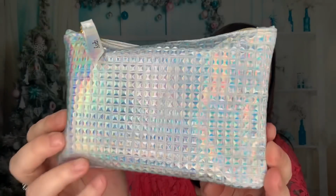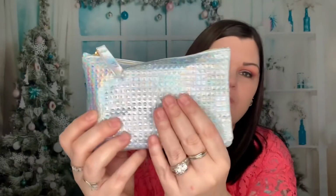When you open it up, this is the bag. This is really pretty. I do like the silver and how it has a little shift of colors in there. And it does have the gold zipper on the top with the pull tab that says IPSY. And let's go ahead and dump these. Ooh, it's all hot pink inside that bag. So the inside of the bag is all hot pink.